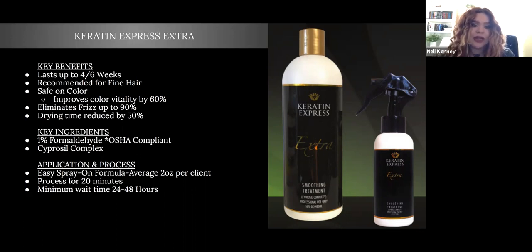You can go onto the website and you'll be able to see exactly how they came up with 1% formaldehyde, 2% formaldehyde. And in the grand scheme of keratin treatments, this is really, really small because most of the ones that are on the market do have upwards of 10, 11, 12, 13% formaldehyde in them. So that's the Keratin Express Extra.